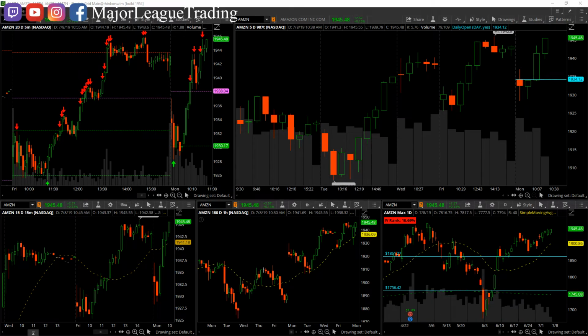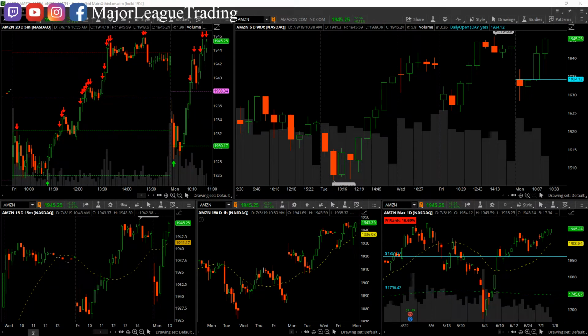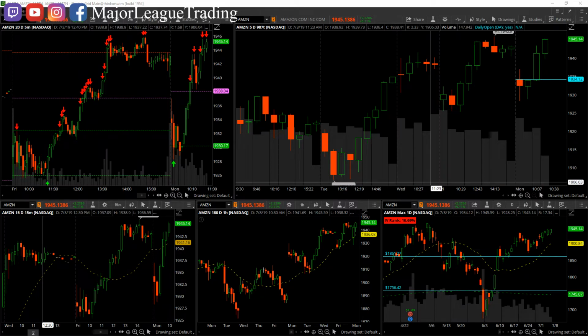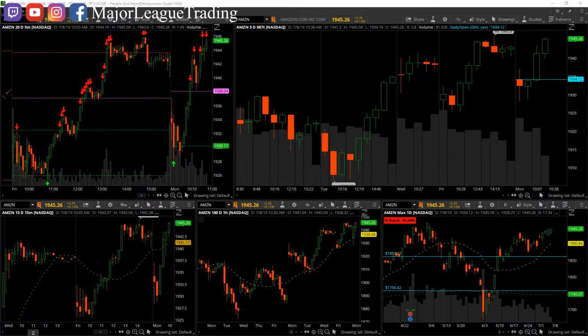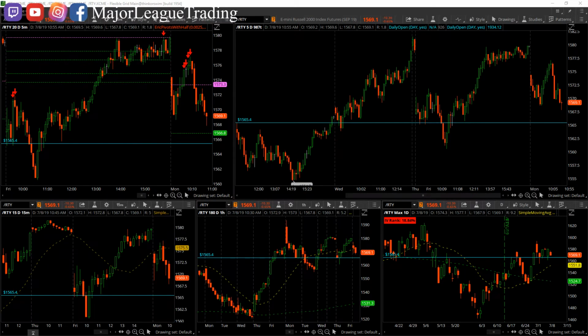Take a look at Amazon here. Amazon is actually nicely green. I have that 2000 call or 2000 butterfly in Amazon, so I'm not going to be mad if Amazon rallies at all. I like that. It's a good looking 15-minute chart. If we can base for any length of time in there, that probably breaks out. Russell got new lows. No signals in there yet, but nothing else got new lows down there. Russell's going to make a liar out of me and come down and trade those 65.40 support levels.